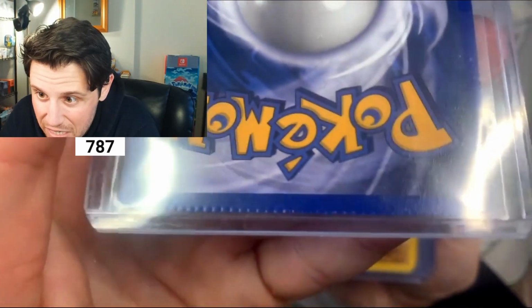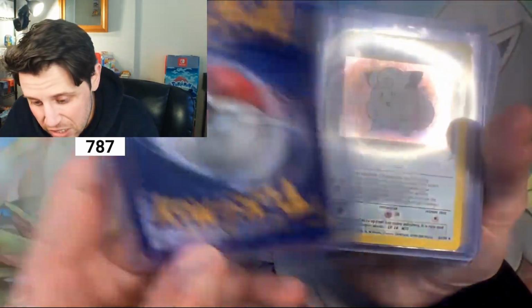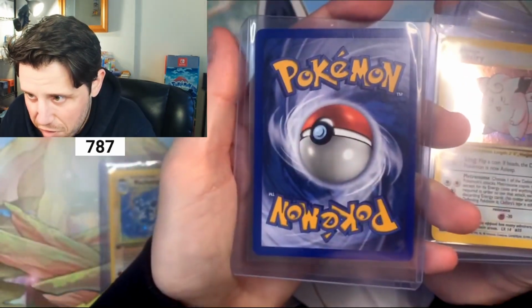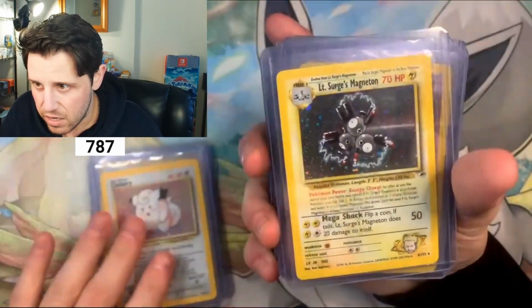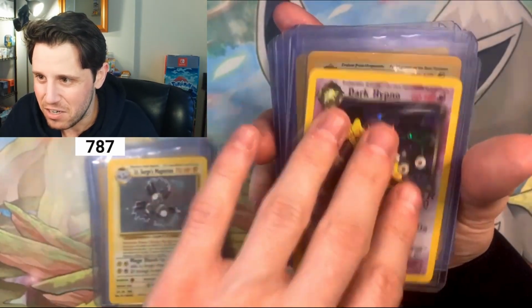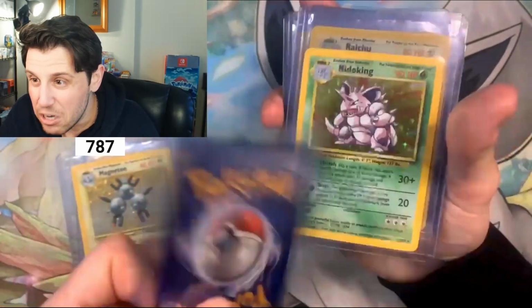You don't see, I don't think you see this too often in the Machamp. So let's go. This one is also very clean. Whoopsie. This one is also very clean. So let's go. We got a couple Clefairies here. Base Set 2, Base Set, Lt. Surge's Magneton, Dark Hypno, Magneton, Base Set 2, Nidoking.